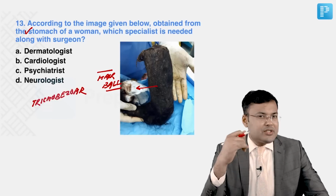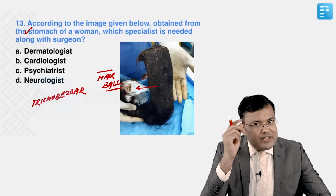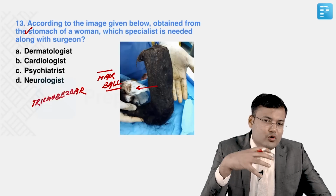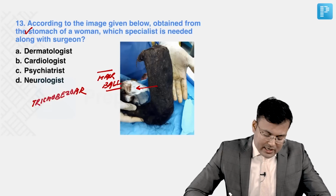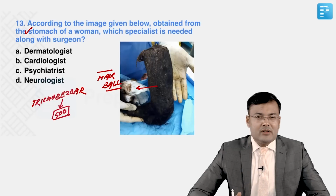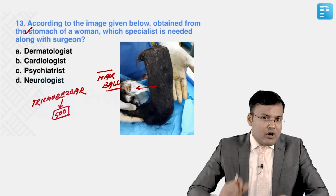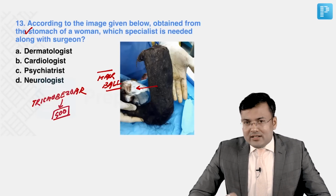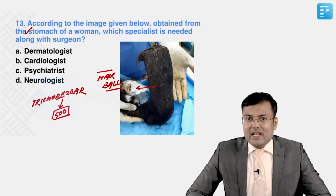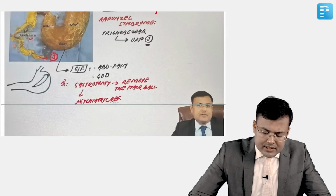What is the problem with this patient? These patients are having a psychiatric disorder of trichophagia. Trichophagia means they eat their own hair. This hair is going to collect in the stomach, and this trichobezoar is responsible for gastric outlet obstruction. So what is the treatment? We have to perform gastrotomy, means we have to open the stomach and remove the hair ball. After surgical treatment, since the patient is suffering from trichophagia, we have to refer this patient to a psychiatrist. So what is the correct answer? C.